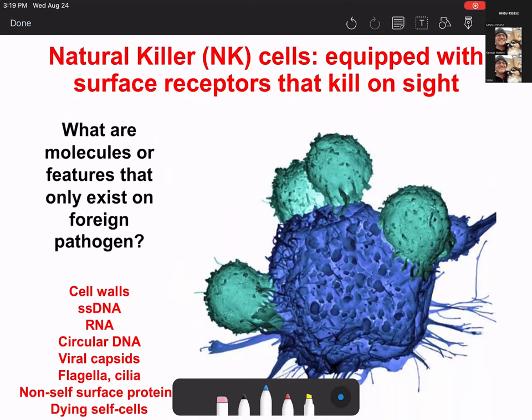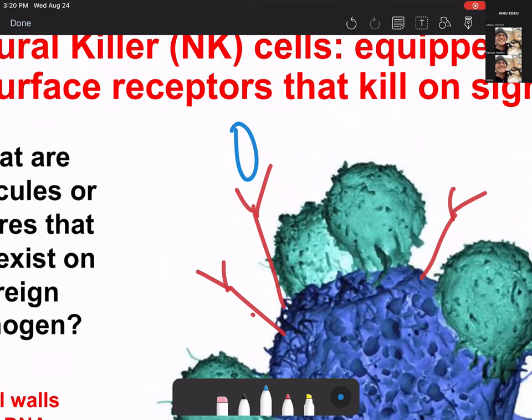This one's a little more specific. Natural killer cells. They're about as cool as they sound, honestly. They're pretty good at what they do. Natural killer cells have receptors on them, a collection that we'll meet in a sec here. And naturally, their opening on the receptors goes against structures on bacteria and viruses.